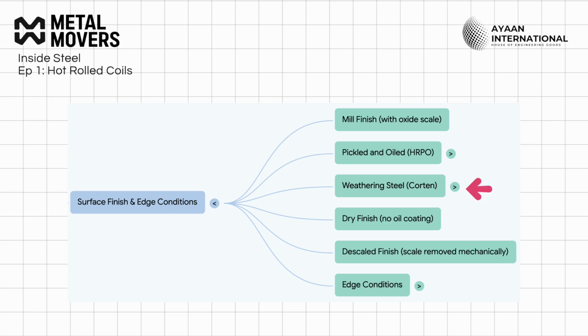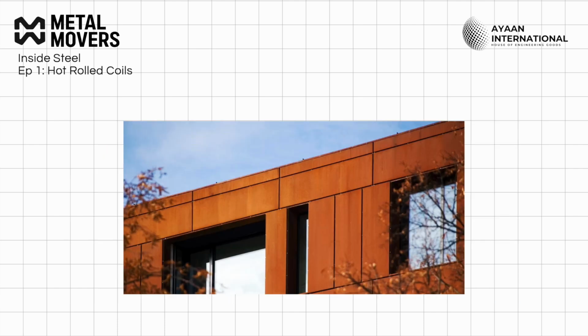What about weathering steel? I think I've seen buildings with that kind of rusty look. Yeah, weathering steel, also known as Corten steel, is designed to rust in a controlled way. It forms a protective layer that actually prevents further corrosion. So the rust is actually beneficial. That's pretty cool. It is. It's often used for outdoor structures where you want that rustic aesthetic and low maintenance.